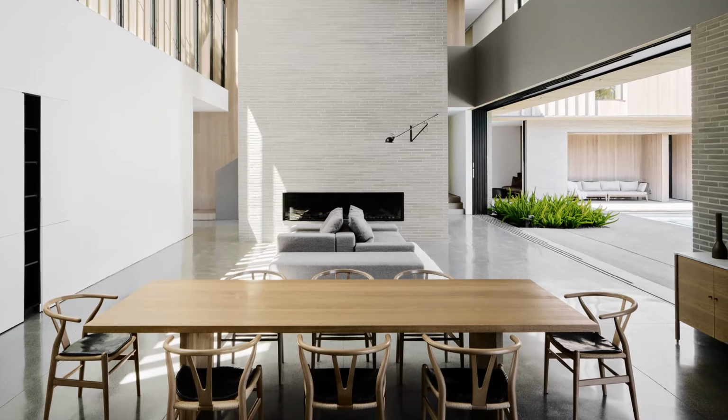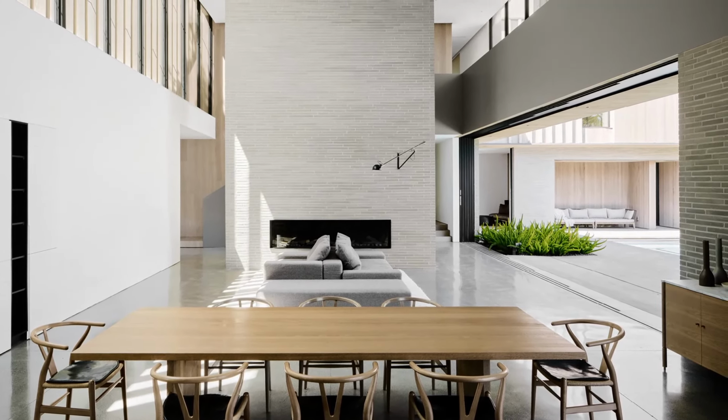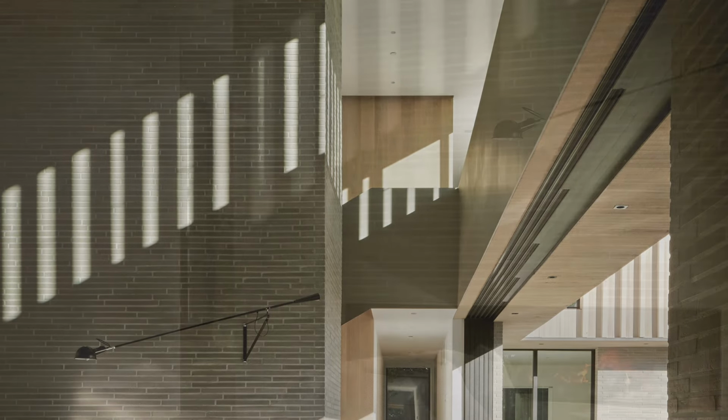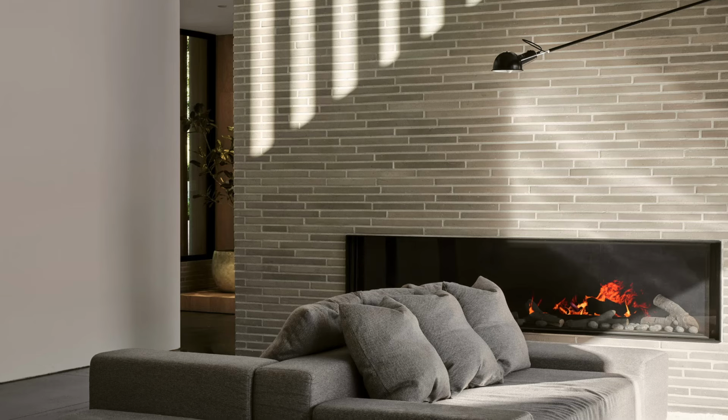Double-height ceiling creates a sense of vertical expansion, providing an atmosphere of spaciousness and grandeur. Up high, the windows highlight the facade's slats, which act as light filters, creating intriguing patterns of light and shadow that shift throughout the day, adding a sense of movement and vitality to the space.